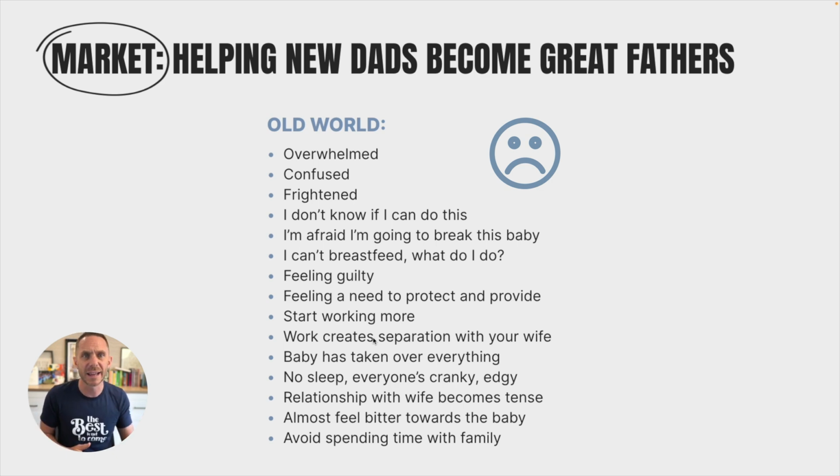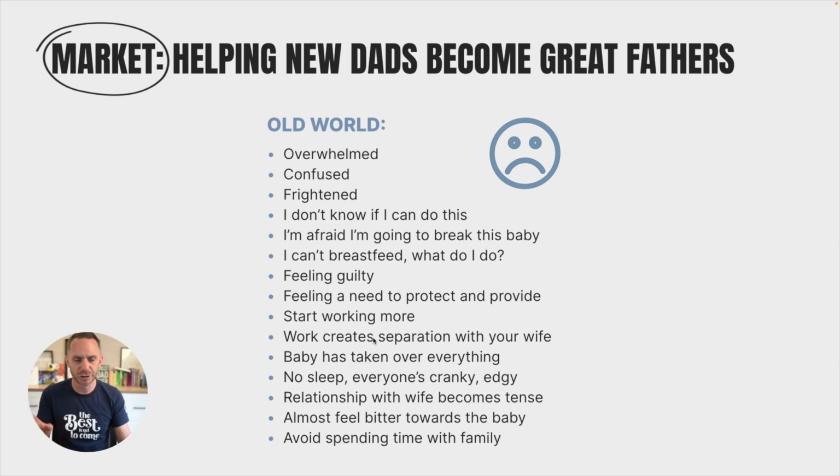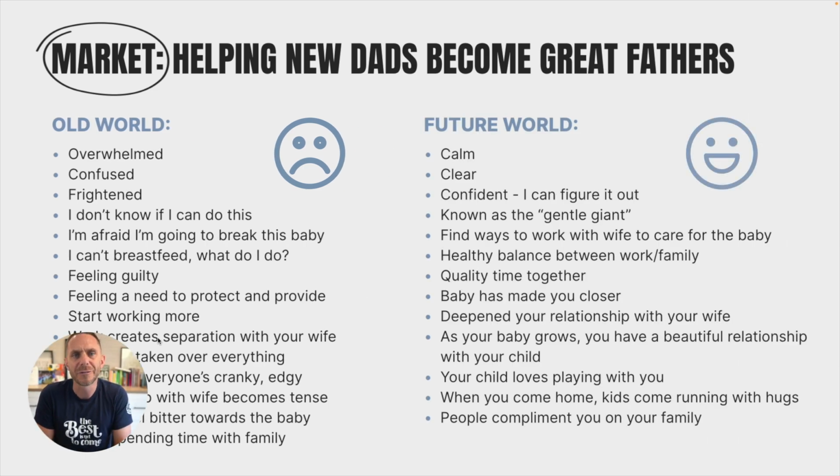And he's not getting any sleep. Nobody's getting any sleep. Everyone's cranky. They're edgy. The relationship with his wife becomes tense. He almost starts to feel bitter towards the baby and avoids spending time with his family. We're just making a list of short words and phrases that help describe what this person is thinking, feeling, and doing.